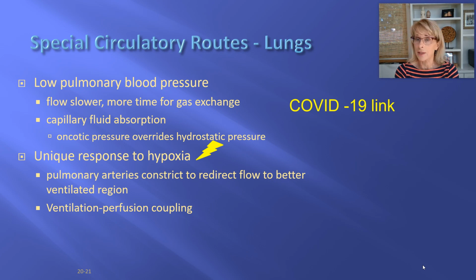Do you remember a while ago I told you that I wanted you to memorize the Frank-Starling law of the heart, because someday when you're actually in clinics, it's going to make you look smart, all right? I want you to memorize this one too, ventilation-perfusion coupling. Believe me, you're going to hear it a lot. Ventilation-perfusion coupling is actually a very descriptive term, so you don't really have to memorize it. You just have to think about what they're trying to say.